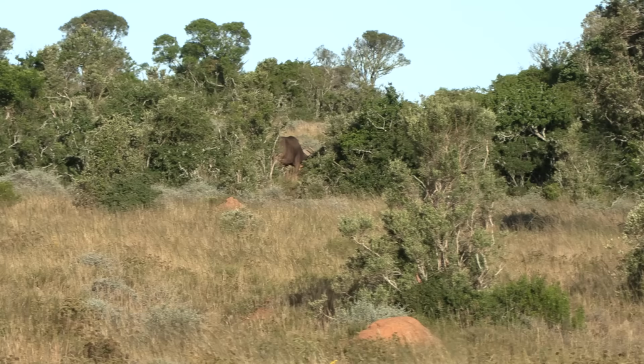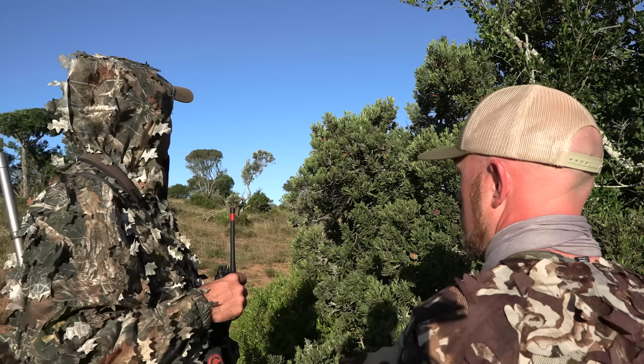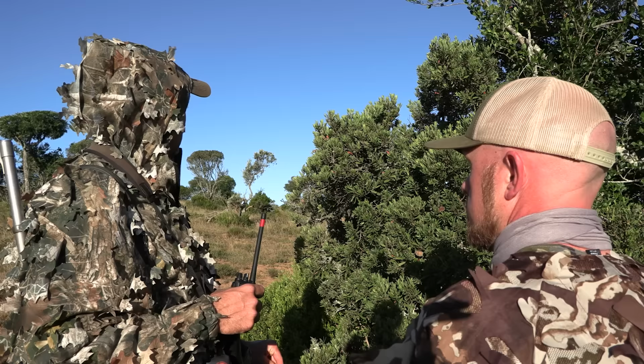Can see those two old bulls together, yeah. 150 in front of us. One standing, smashing a tree like this. The other one's eating, so we're just gonna keep inching forward. There are a lot of scattered trees ahead of us. We use these trees to our advantage.